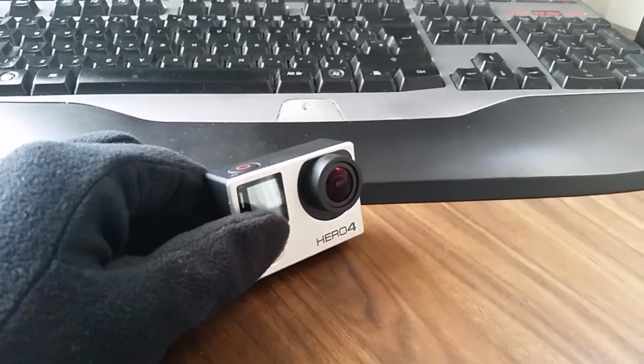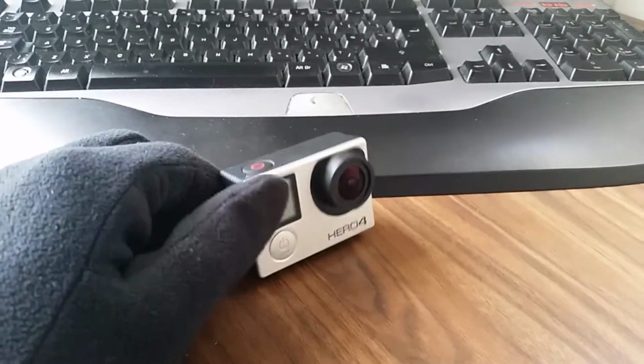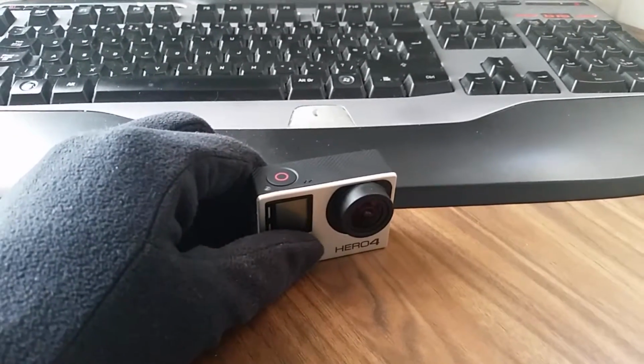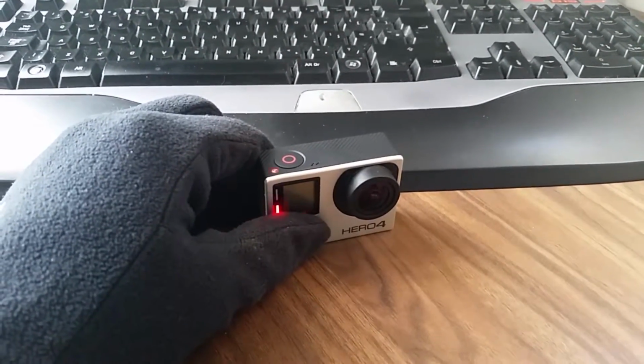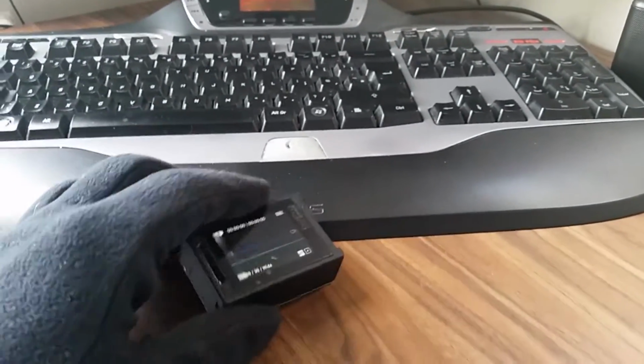To say it does 4K is a bit of a joke as well. For this one anyway, it just doesn't have the frame rate, but I wasn't that bothered about 4K. But anyway, after being on the shelf for a couple of weeks, I think I put it away. I switched it back on, and I don't know if you can see this.